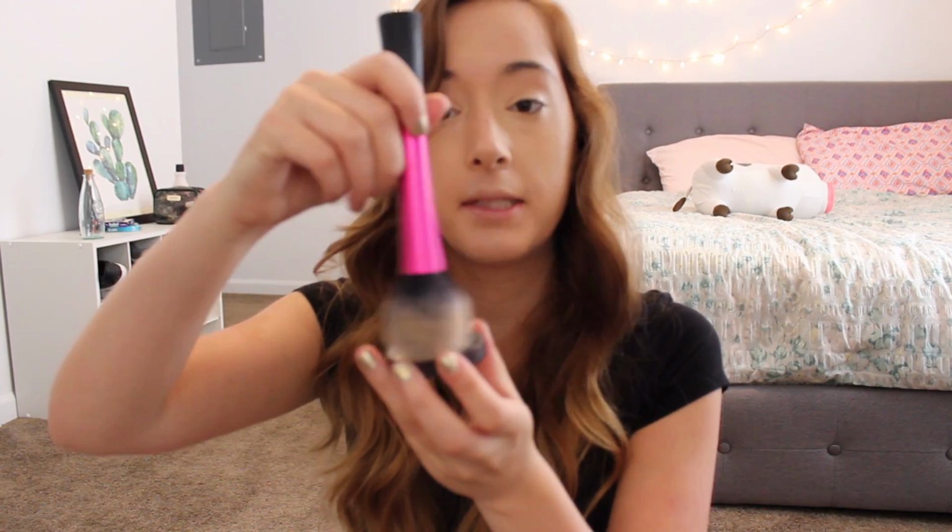Now I'm going to do my eyebrows, but I'm going to do them off camera because I don't want to mess them up. Now I'm going to powder my face and I'm going to use the Laura Mercier powder because why not? So here I am using it now.